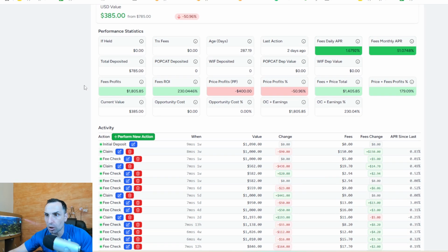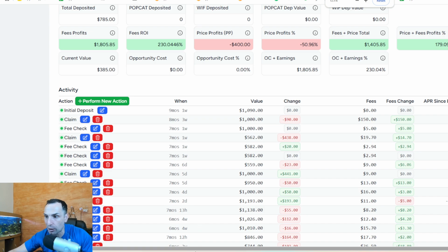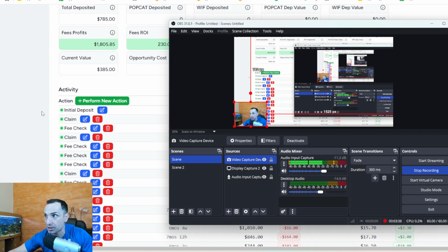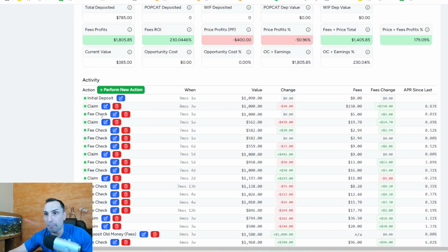Okay, so let me go here. You will see my initial investments right here. Let me just zoom out for you. Can you see everything? Yes, nicely. Perfect. Okay, so my first deposit was 9 months and 1 week ago. That's crazy, 9 months ago. So if somebody was pregnant, they would have the baby in 9 months. Yay, just a joke.